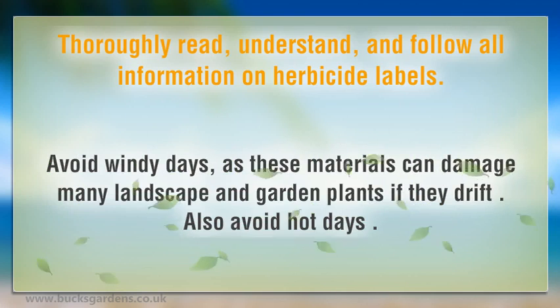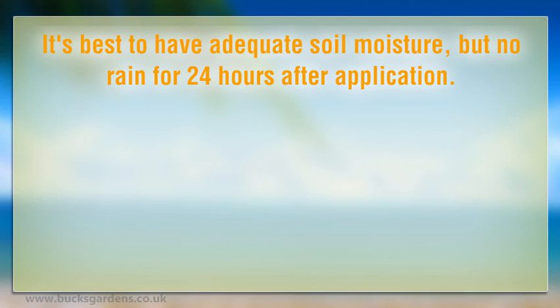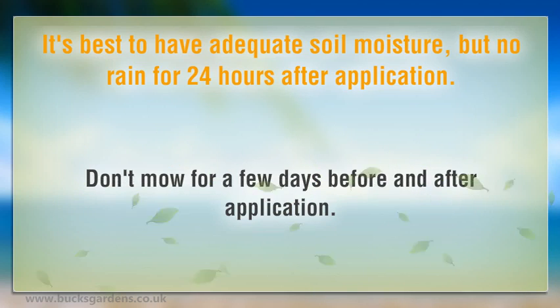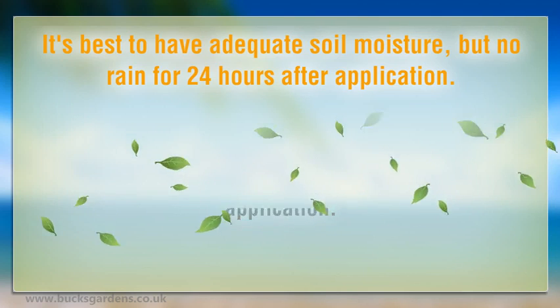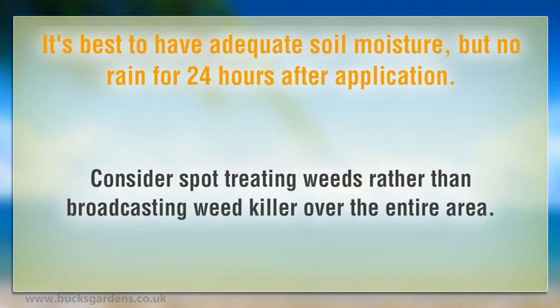Avoid windy days, as these materials can damage many landscape and garden plants if they drift. Also avoid hot days. It's best to have adequate soil moisture, but no rain for 24 hours after application. Don't mow for a few days before and after application. Consider spot treating weeds rather than broadcasting weed killer over the entire area.